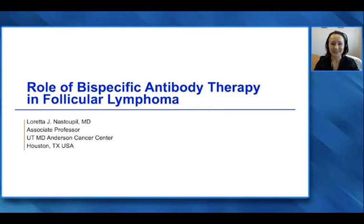So the next CD20, CD3 bispecific antibody that I'm going to discuss is odronextamab, because we've seen their pivotal phase 2 study, the ELM2. Again, it's a CD20, CD3 based off of an IgG antibody, so that does lend itself to less frequent dosing, but this has an interesting study schema.